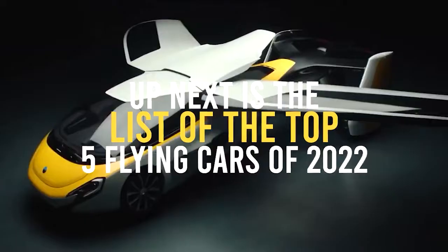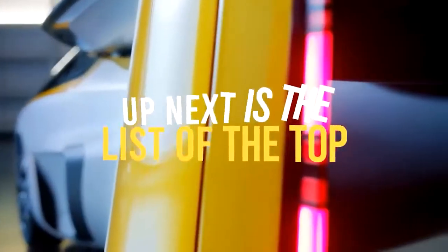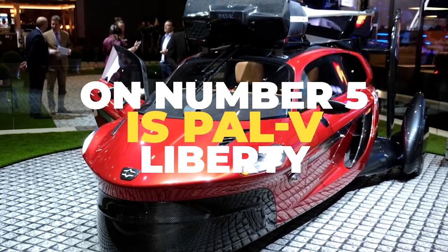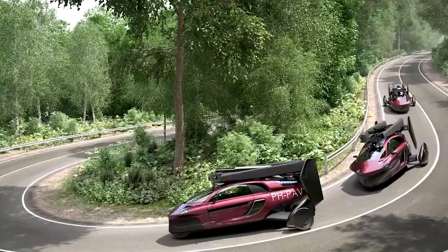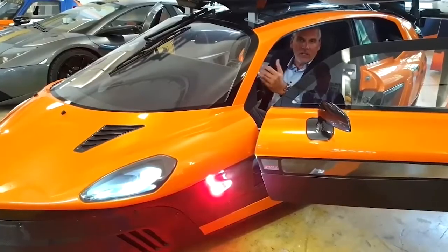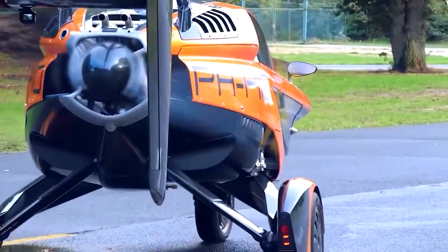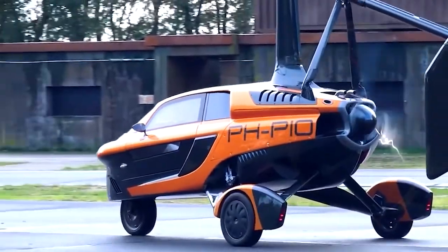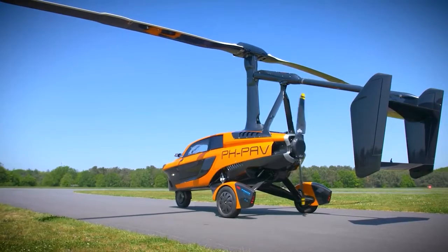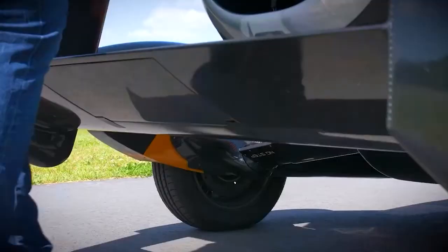Up next is the list of the top 5 flying cars of 2022. Starting off on number 5 is PALV Liberty. This is one of the top items made in Europe because of its Dutch engineering and Italian design. It's a 2-seater aircraft with a maximum takeoff weight of 910 kilograms and a top speed of 160 kilometers per hour. The 100 horsepower supercar has a maximum range of 500 kilometers and 4.3 hours of fuel endurance.